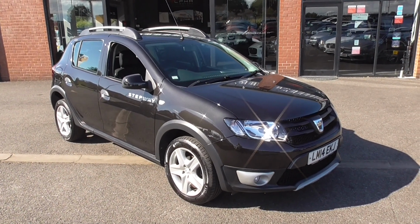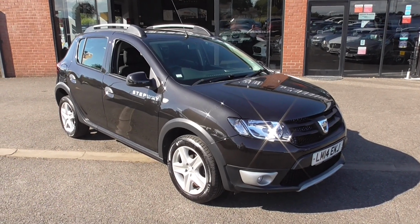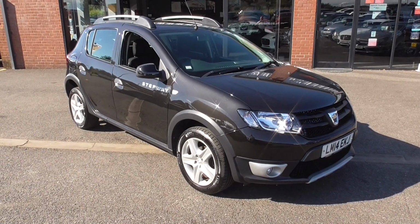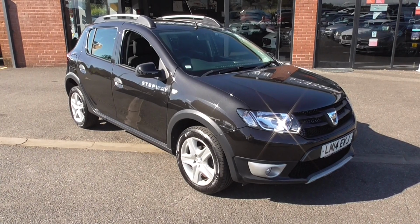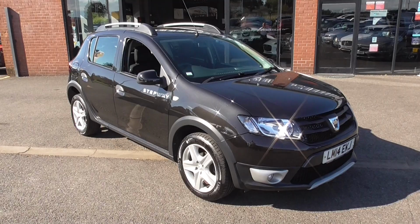My name's Graham and today I'm going to show you around this 2014 Dacia Sandero Stepway. So this is the MPV style supercar, one we sold 5 years ago to the last owner, just under 69,000 miles on the clock now. But let's have a look around it.